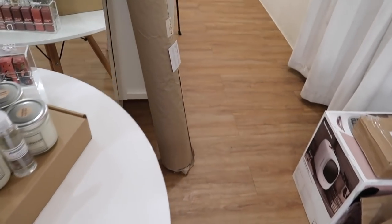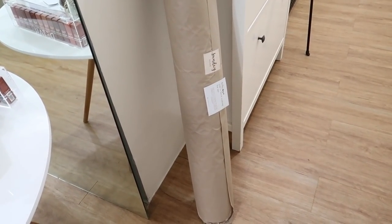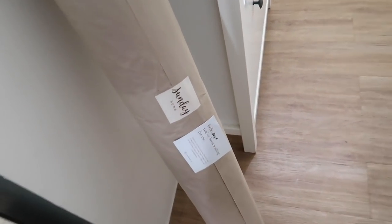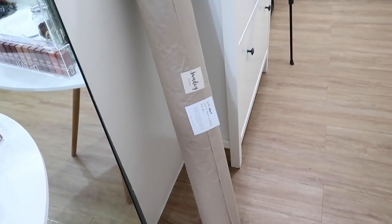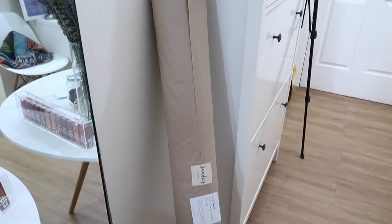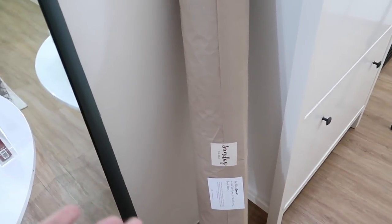Tapos may isang kaka-order ko lang kaninang umaga. I've been wanting to get this for like 2 weeks. Ang tagal kong pinag-isipan. And when I woke up this morning, sabi ko, ay, naka girl, just get it. So it's from Sunday Home. It's a carpet. Although it's not my number one choice na design, pero I got my second favorite na lang just because I can't stop thinking about it and ang sakit na ulo ko. So I bought it today. I'm gonna open that later on.